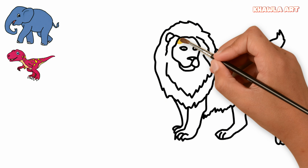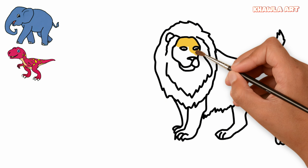Now let's color it. Use golden and brown shades for the mane to make it look even more regal.